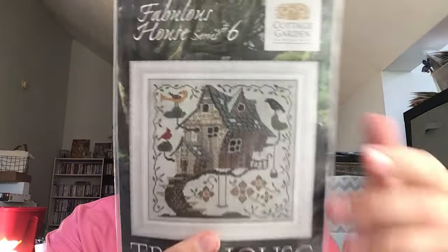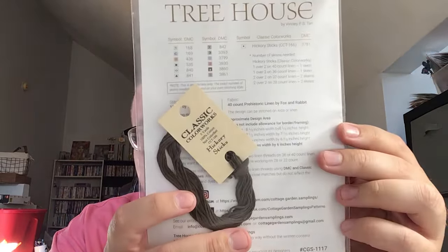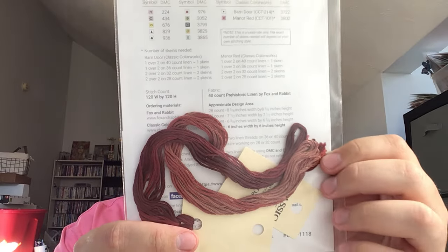I'm up to date with all of the Fabulous House series. I've received them all so far that have come out. The most recent ones, this is the Treehouse. This is number 6. And the Hickory Sticks Overdye Thread. Number 7 is the House Barn. I love these cows, I love them. And then 2 different overdye threads, Barn Door and Manor Red.